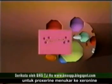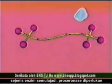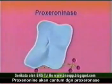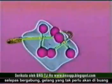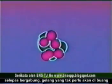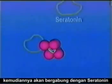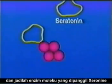In order for the proserenine to be made into zeranine, the action of an enzyme called proserinase is necessary. Proserenine wraps itself around the enzyme proserinase, and the enzyme joins the two club-like ends of the proserenine together, cutting off the useless chain. It then combines with serotonin, a hormone primarily produced in the brain, to form an essential molecule called zeranine.